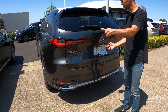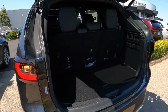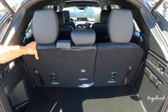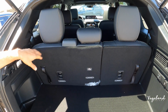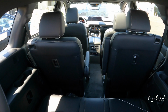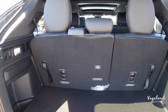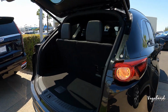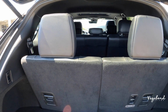Let's go ahead and jump inside real quick and talk cargo area of both cars. Now, you're looking at the CX-90 right now. On the CX-90, you have a bench for the third row. The CX-9 came with just 2 seats on the third row. That's something to take into consideration. But cargo area of the CX-90, you get 16 cubic feet with the third row up. And if we drop both rows, you get a whopping 75 cubic feet of space total. If we come over to the CX-9, the CX-9 comes with 14 cubic feet of space and a whopping 71 cubic feet of space total, okay?